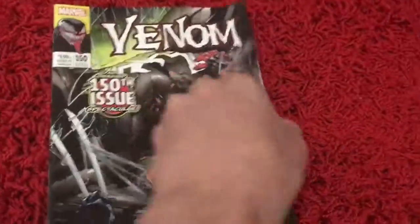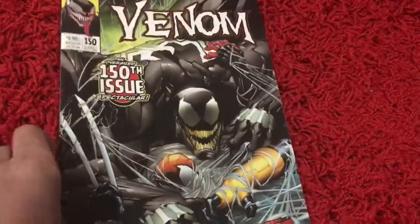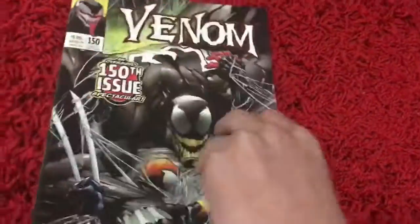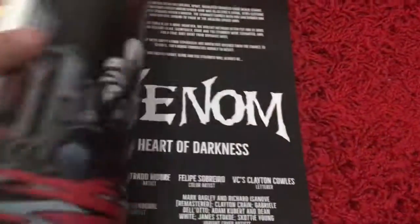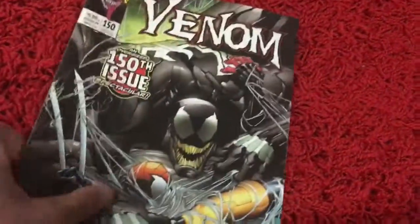So Daniel Way is one of my favorite writers. And I already have this issue. I have all the variants, including the more rare ones. If I'm missing any, then I don't know about it. It's Venom number 150. This is specifically the first printing. It's an oversized issue of Venom. This is the third volume of the Venom comics. And it's basically the return of Eddie Brock as Venom. It's got the main story, and it also has some little mini stories in the back. It's got a cover art gallery, so that's cool.